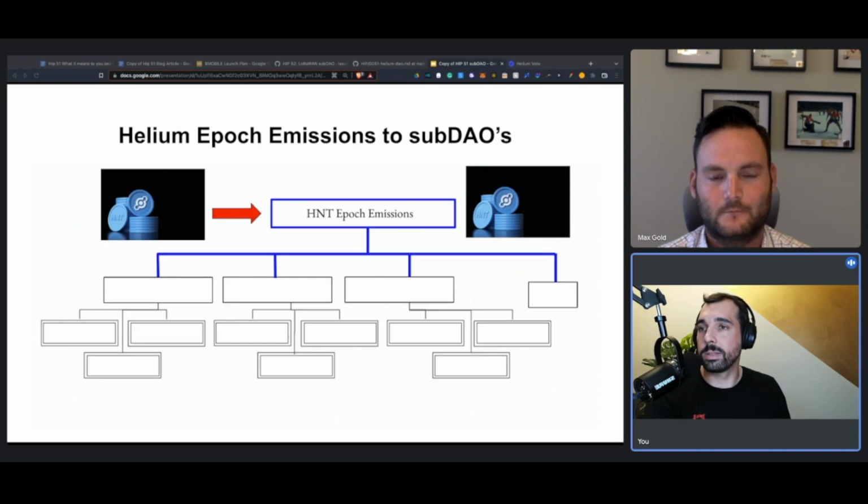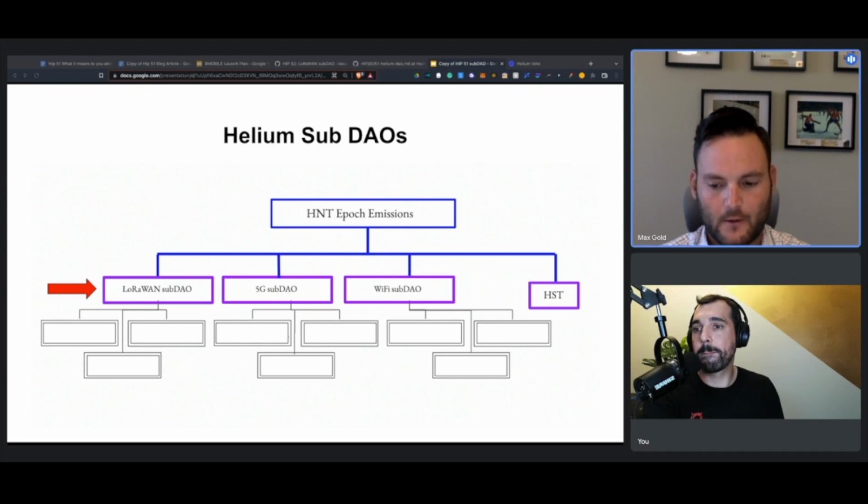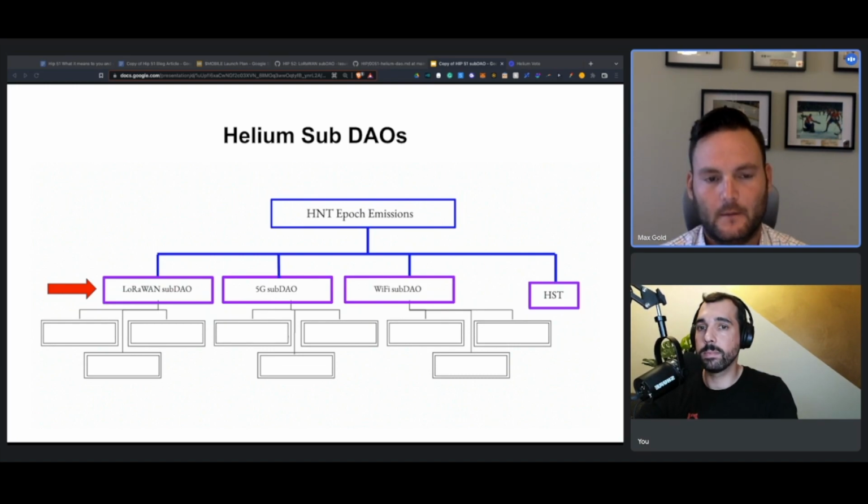All right. So in this example, there will be emission epochs in which HNT is distributed to the subDAOs. These are going to be the LoRaWAN subDAO, 5G subDAO, Wi-Fi subDAO, and also HST holders. Can you explain how that emissions distribution is going to occur? Right. So every 30 minutes, or 30 blocks, which makes up an epoch, there will be an emission of HNT, just like there is now, instead of the HNT going directly to the miners. The HNT will go to the treasury funds of each individual subDAO.